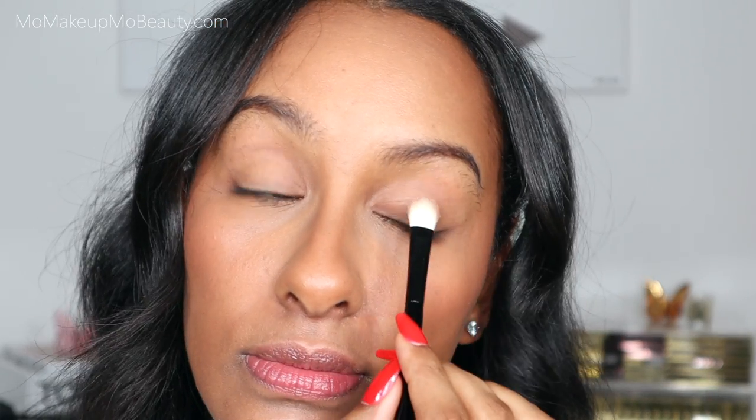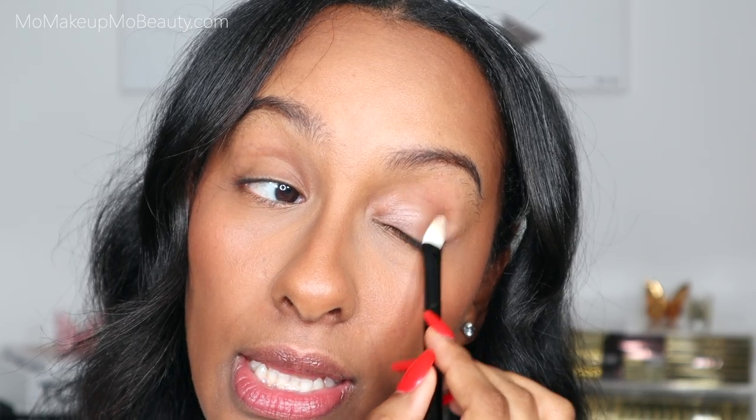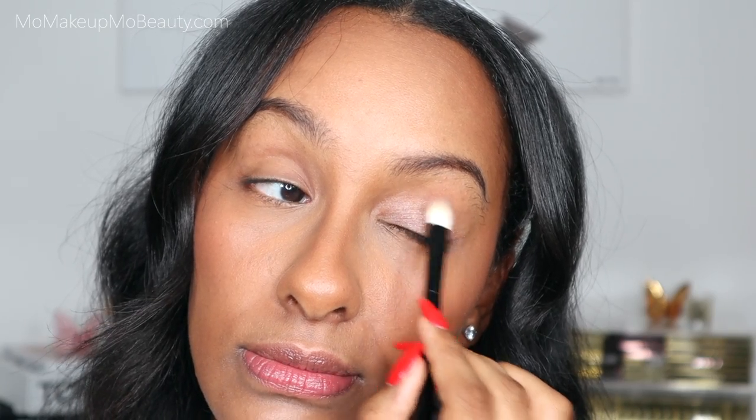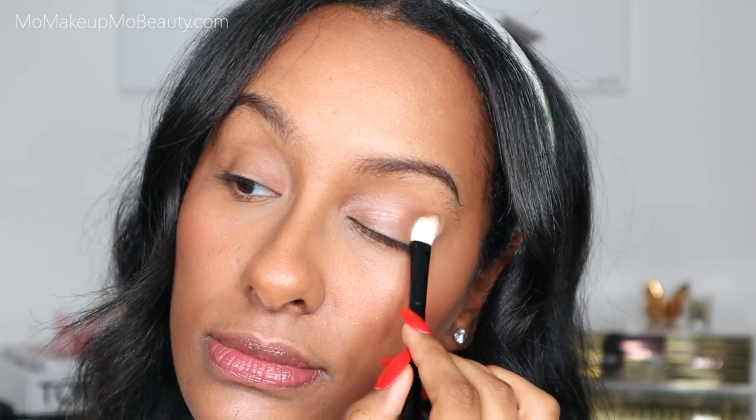Shall we try the luminescent eye shades on the lid? I think so. I want to try Pinto first. I'm going to pick that up on my brush. I'm going to pat to apply and then blend the edges. This is so pretty and it has just the right amount of sparkle. It's not overwhelming, it's not too much. It's very daytime appropriate. All right, so before I go in for any more, that is what one layer looks like. Let's build it up a bit.